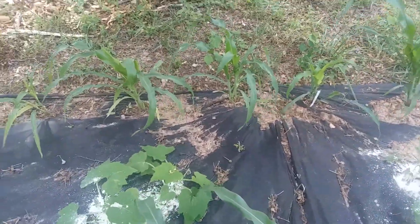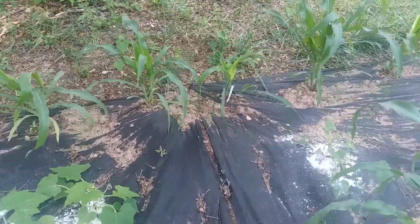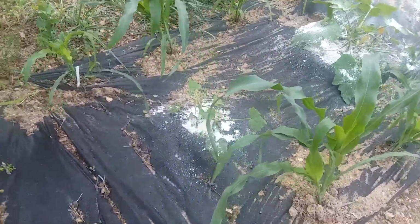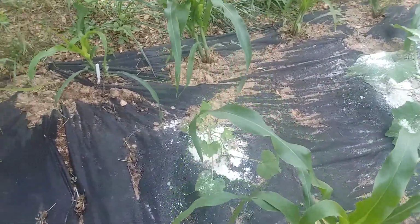I was thinking coffee grounds was one of the things I had read, but I can't remember for sure, so I gotta look that up. That one is kind of poorly. I think the bugs have gotten a hold of it some.